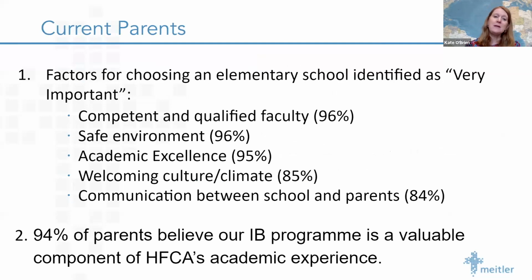From the parent perspective, these are the top factors that parents said were important to them when selecting a school: the faculty, safety, academic excellence, our culture, which we strongly feel is warm and welcoming, and the communication. 94% of our parents believe that IB is a valuable program and a component of HFCA. Another question we specifically asked of our 2nd through 5th grade parents was, how many of you would like to see the IB program continue into middle school? And 86% of those parents said, yes, we would like to see it continue. While we had been thinking about the MYP for years, we wanted that data point, and that's really what drove us forward to apply for candidacy by the end of June.